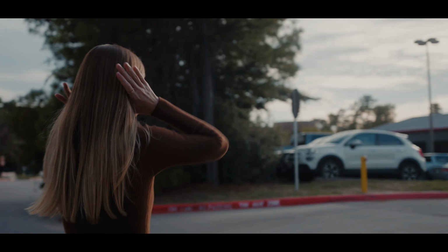Where we're going to be going to have some food and drinks. So yeah, it's pretty nice and easy to bring this camera with me to create some goodies.